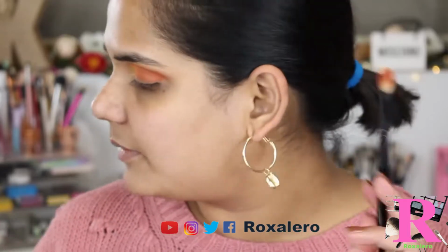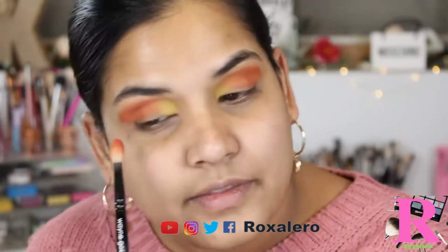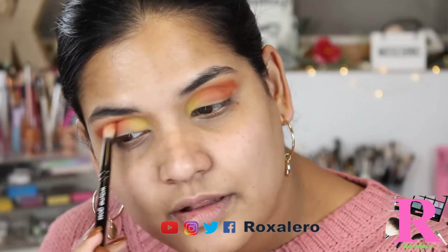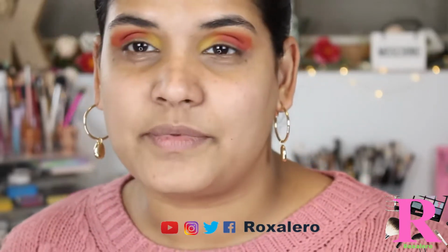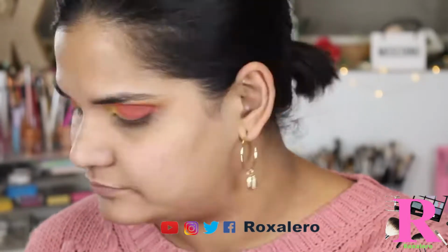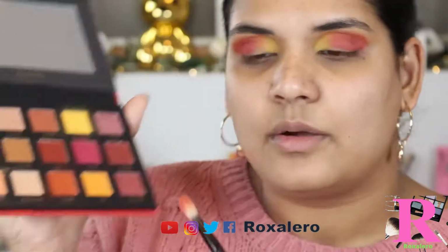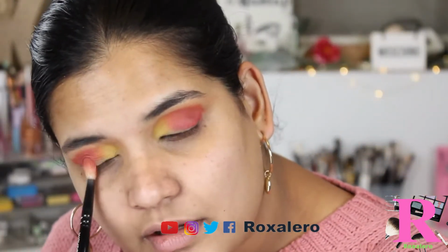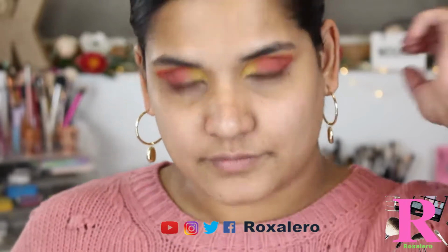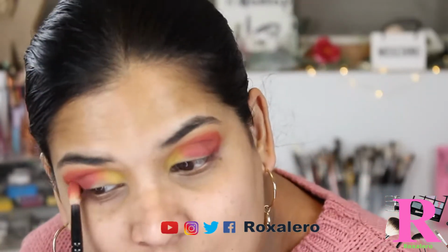Okay. And I'm going to stay with the same brush, and I'm loving the shade Nova. So I'm just going to dip that, and then start packing that onto the outer corner as well, just wanting to give it some depth. It's a beautiful berry red shade. I really like how that's turning out. And then I'm going to go into the shade Twilight, which is the darkest shade, and pack that on in the outer corner. Okay, I kind of love that so much. I love that blend.